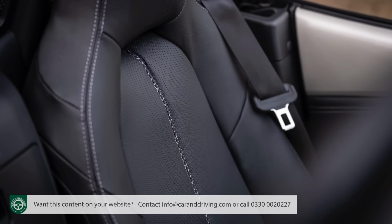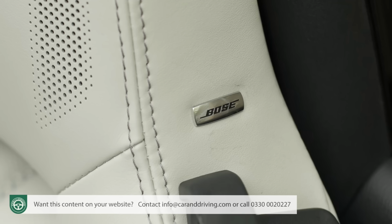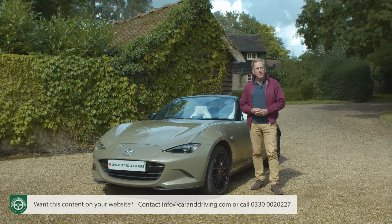An ordinary MX-5 Exclusive Line model comes with the brand's adaptive front lighting system, heated mirrors, rear parking sensors, smart keyless entry, auto headlamps and wipers, and some extra camera safety features that we'll brief you on in a moment. Inside at this level, there's black perforated leather seat trim, an upgraded Bose audio system, and an auto-dimming rear-view mirror.